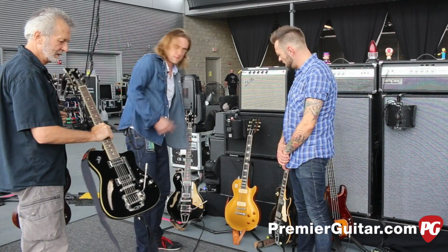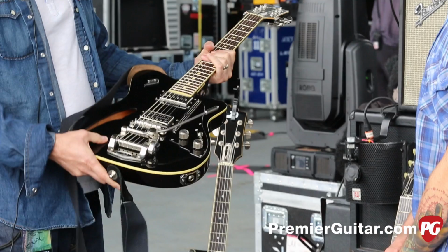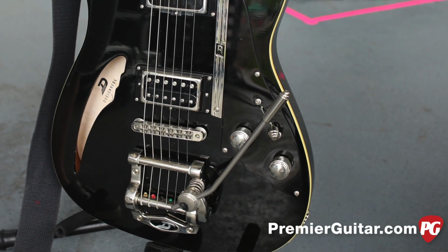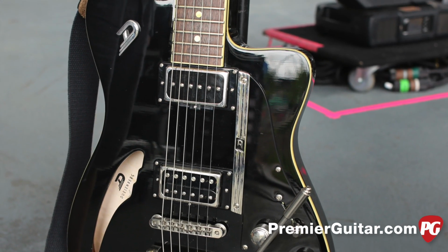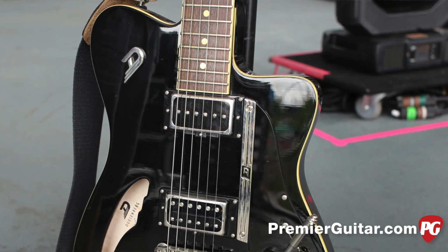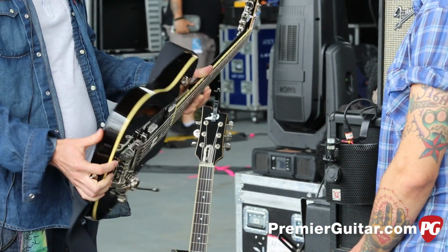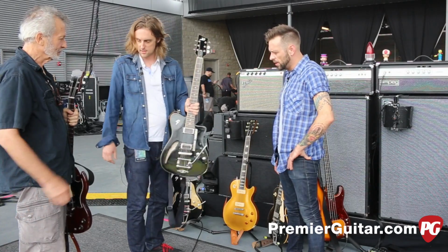I have a 12-string version of their guitar, and I also just got this Caribou, which is more of a rockin' sounding version, but it's still chambered. It's got a little less warmth, a little more focused. Smaller chamber, you think? There's just more solid wood in this guitar. I just recently got this one and I really like it a lot.